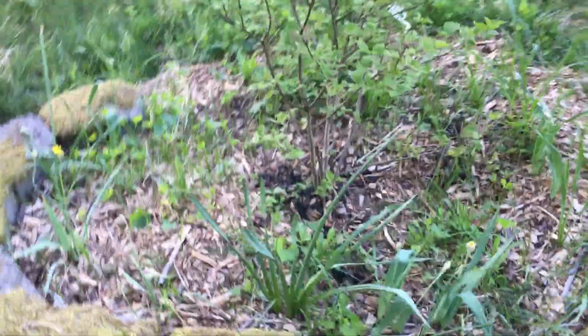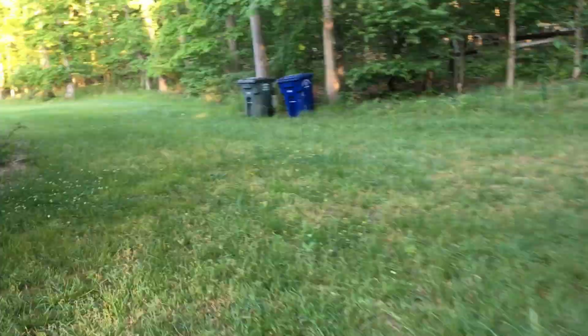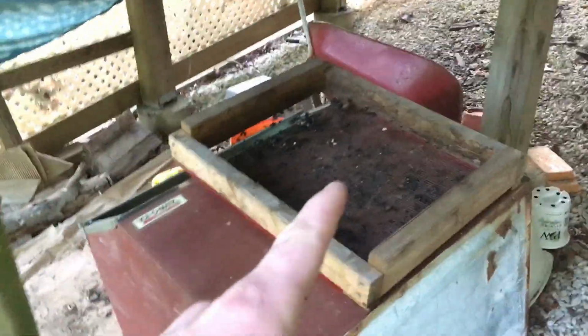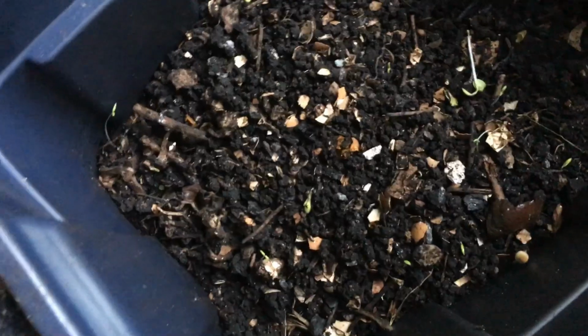We got, what do we got here? This used to be an azalea, now I put a lilac in here. A multi-season blooming lilac, surrounded by some bulbs, some flower bulbs. Over underneath the deck, kind of messy, but we got our pile of cardboard back there for sheet mulching. A screen where I screen out the worm compost over here. Let's see if we can find some worms real quick.